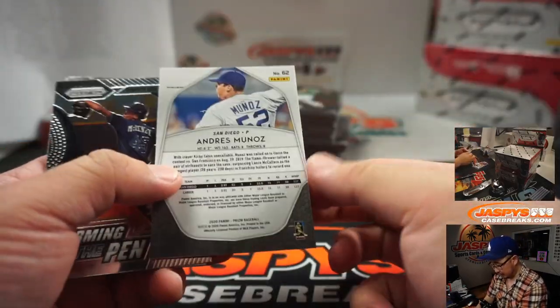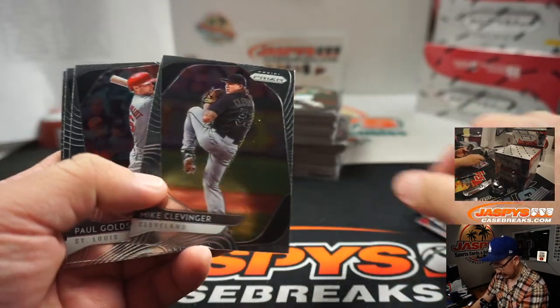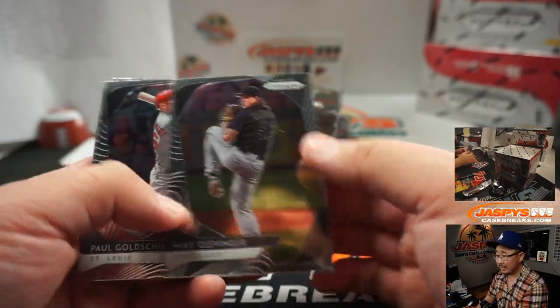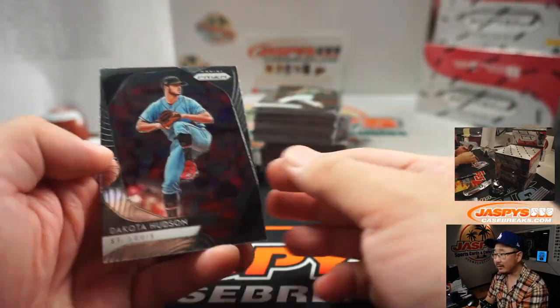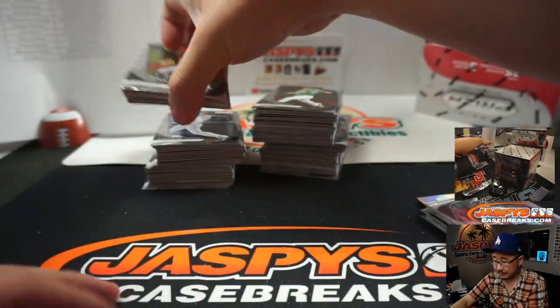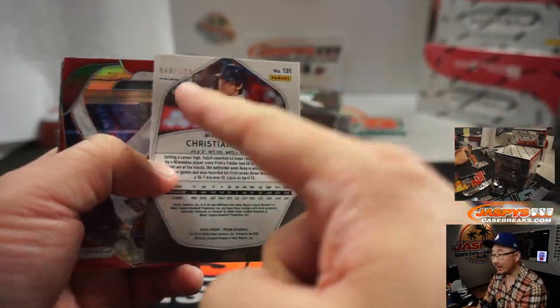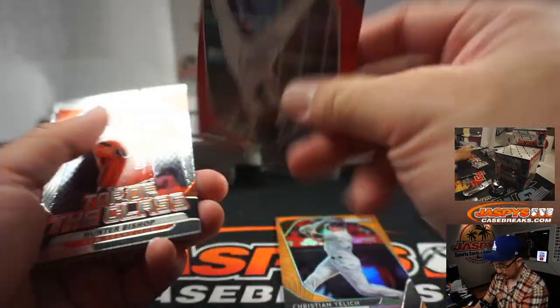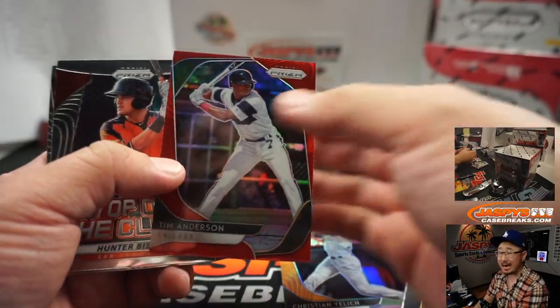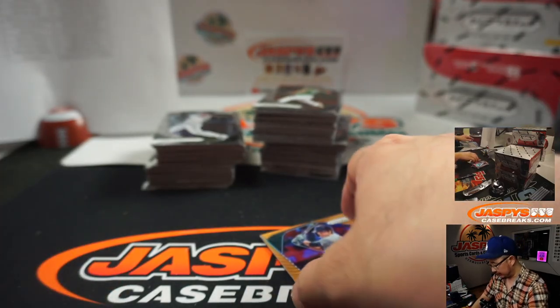We got Andres Munoz. So it looks like the Reds are not numbered. I like that design this year. Not bad. All right, we got a Christian Yelich. There are the numbers right there, to 100. Looks like these red ones are not numbered, but they will ship. It's only veteran commons that won't ship.